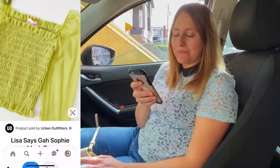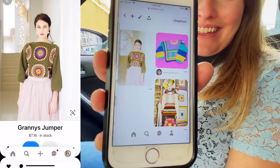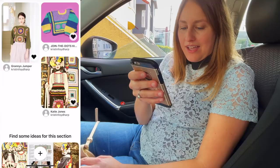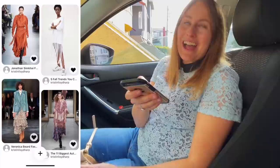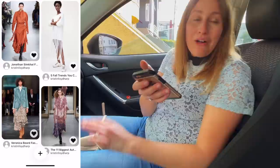And then also crochet. I've started seeing all these really crazy, cool, weird crochet things. Anything like that I'm really into. And then fringe also, like the really long fringe. I have some things in my closet, but I just saw some really fun runway pieces that were fringy. Cute. I have a lot of things too, so hopefully out of all of those we'll come across some of these pieces.